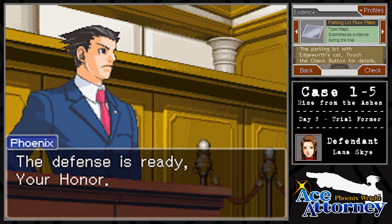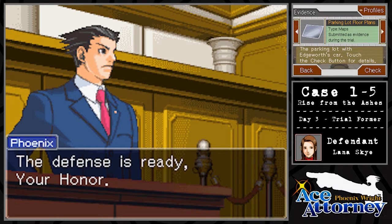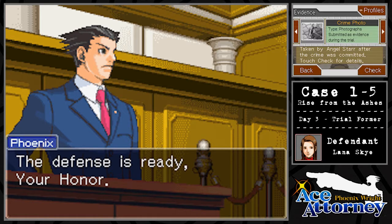The floor plans of the parking lot. If we now check it, we can see where we found traces of blood. Now this is the evidence I really don't like. It shows the defendant at the time of the crime standing next to the body with blood on her shoulder. Not good. And to go with that, we have the victim's shoe, which was covered in his blood and the defendant's. This is the SL9 switchblade knife, which was oddly found in the parking lot inside a car's exhaust.